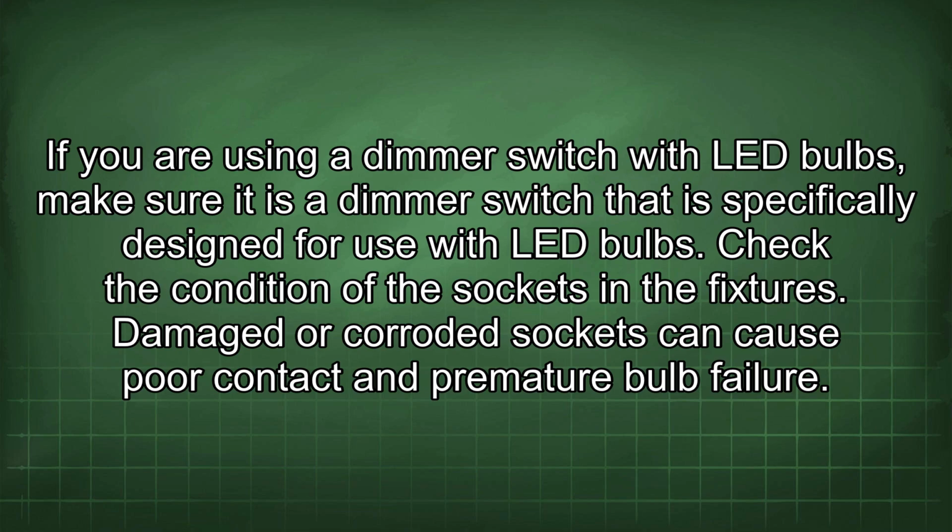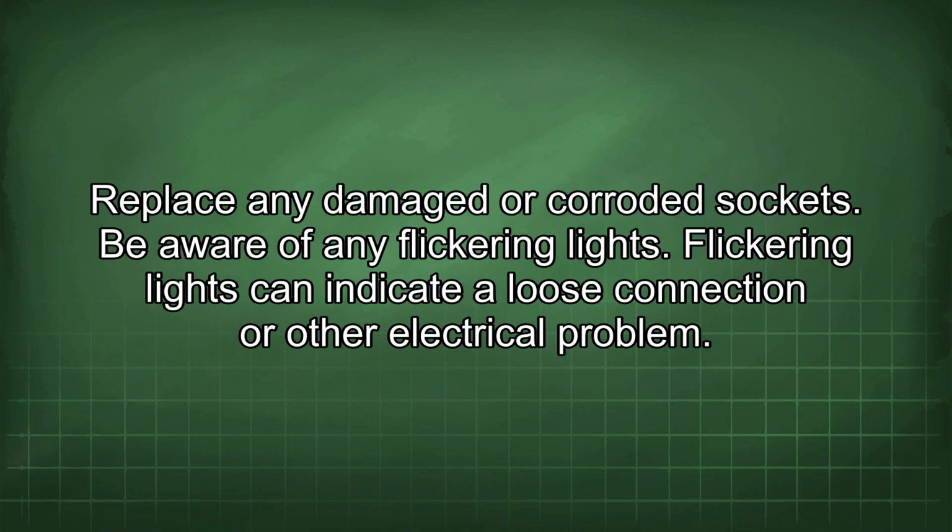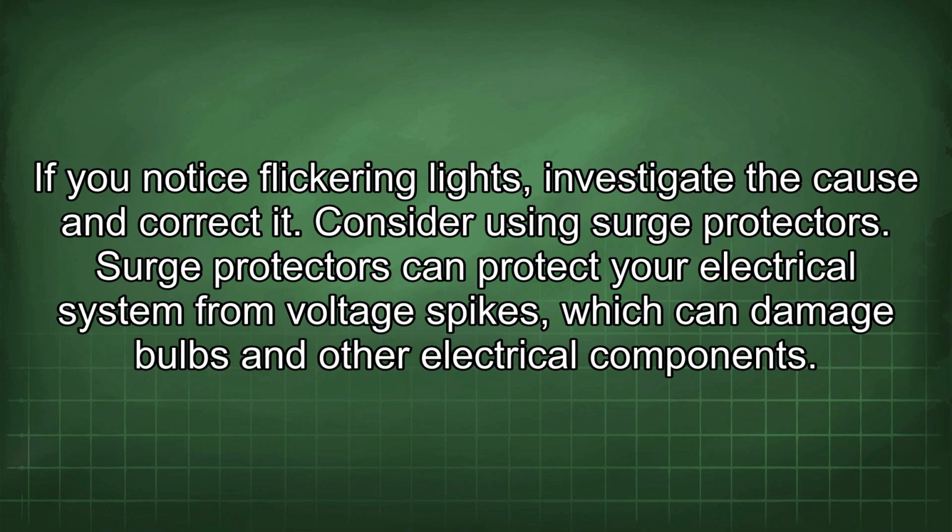Check the condition of the sockets in the fixtures. Damaged or corroded sockets can cause poor contact and premature bulb failure. Replace any damaged or corroded sockets. Be aware of any flickering lights. Flickering lights can indicate a loose connection or other electrical problem. If you notice flickering lights, investigate the cause and correct it.